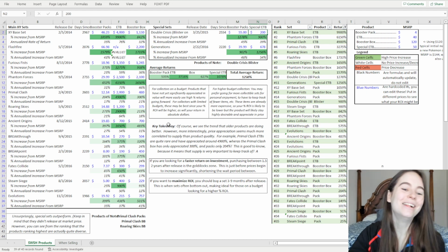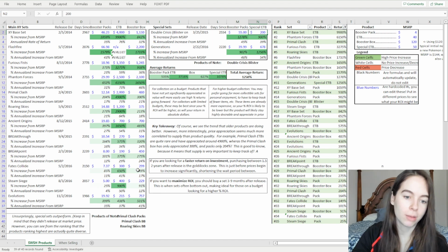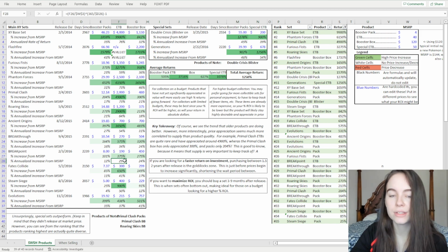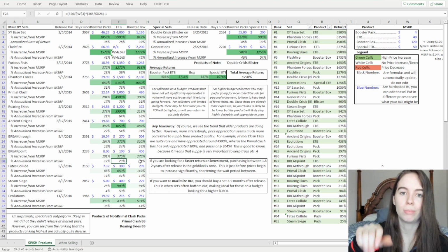But I did recently just buy a Breakpoint ETB for myself as well because I think it is a very cool product, and I was able to get it for $145, which is decently below market rate right now, so I was very happy to pick that up for my collection, and I think that is a solid product to pick up as well. It has seen a 29% return on investment, so out of all of these ETBs, I think that Breakpoint is going to be your best bet because it has had the lowest ROI, and it is closest in price to its booster box counterpart. You can see that it is 29% versus 24%, which is only a 5% difference. Of course, this is ARR, so it kind of amounts to being a lot more over time.